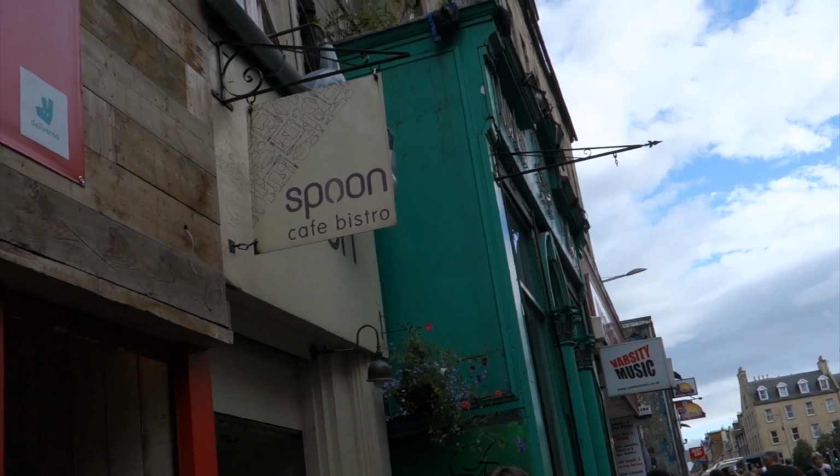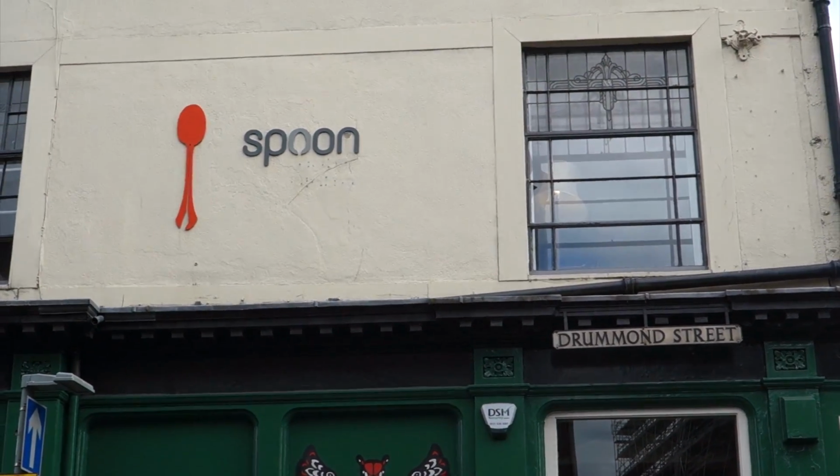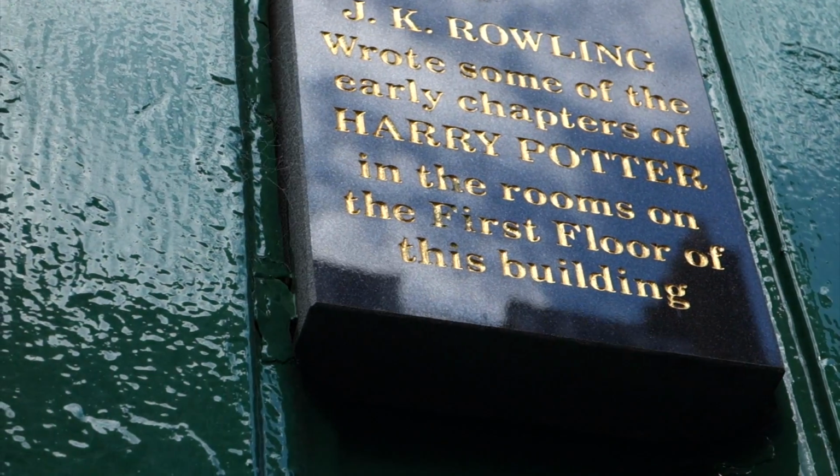I just snapped a few quick photos, and instead we went over to Spoon Cafe, which is on the other side of the museum from where Elephant Cafe is, and that is also in the building where J.K. Rowling wrote the first few chapters of Harry Potter and the Philosopher's Stone, or Harry Potter and the Sorcerer's Stone. There used to be a restaurant there called Nichols, I believe, and that is where J.K. Rowling wrote the first few chapters of the Harry Potter series, but now it is a cafe called Spoon Cafe.